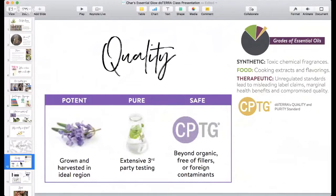So this really is an important factor when you think about oils, and depending on who you're using them with, if you're using it on your kids or on the elderly or on your pets, you want to make sure you're using something that is benefiting our health and not harming it. So I'm going to talk more about the CPTG model in a second, which is doTERRA specific.